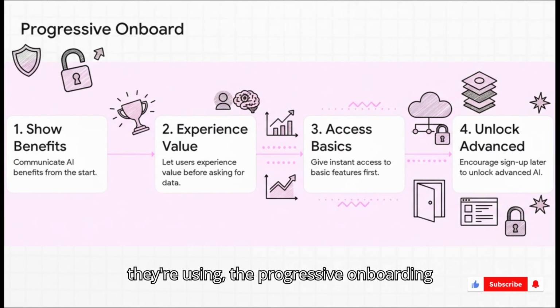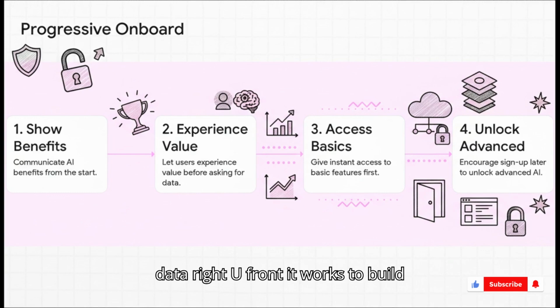Here's another powerful tool they're using, the progressive onboarding pattern. Instead of demanding all your data right up front, it works to build trust gradually. First, it just shows you the benefits. Then it lets you dip your toe in and experience a little bit of the value for yourself. And only after you trust the system does it ask you to share more to unlock the really advanced features. It's a design pattern that's fundamentally built on respecting the user.